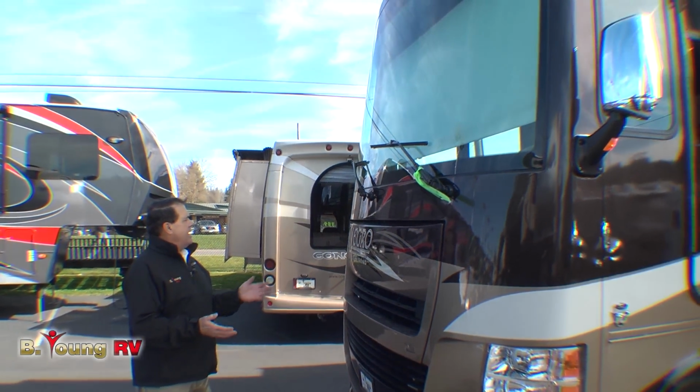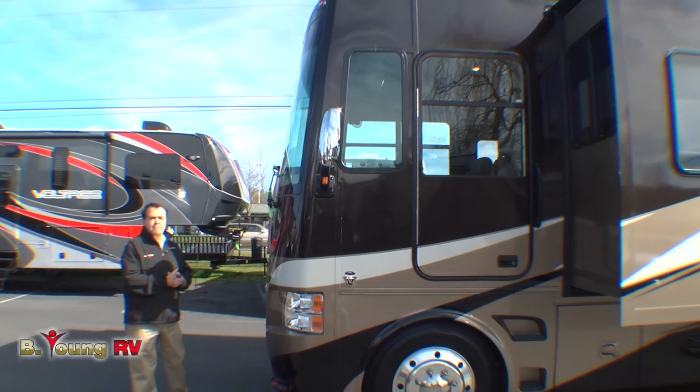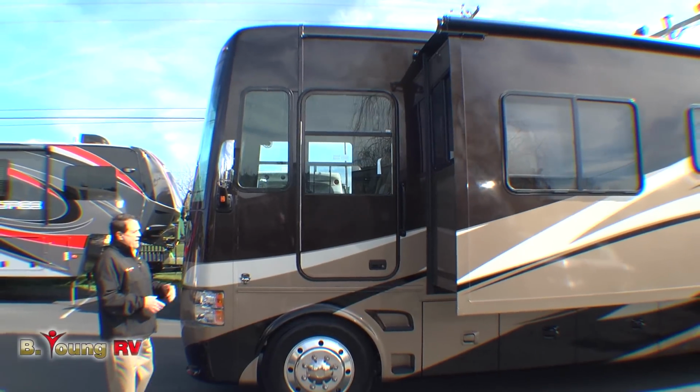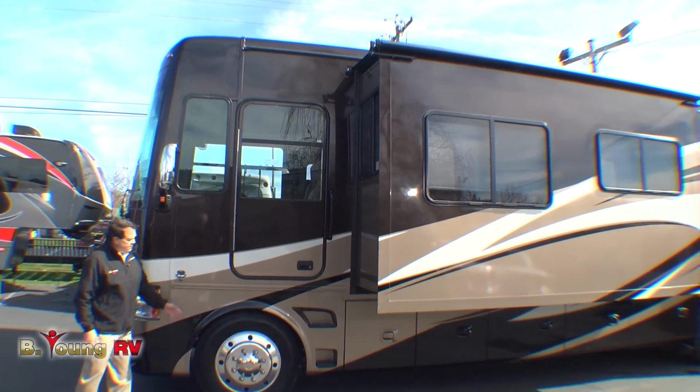The 35 QBA is the Allegro Open Road gas rig. This will be on the 24,000 pound Ford chassis, Tiffin overbuilds. So it's on a nice heavy chassis. It'll have the V10 three valve, 362 horses. Lots of power, 22.5 inch Michelin tires.